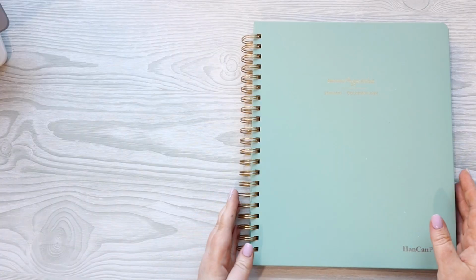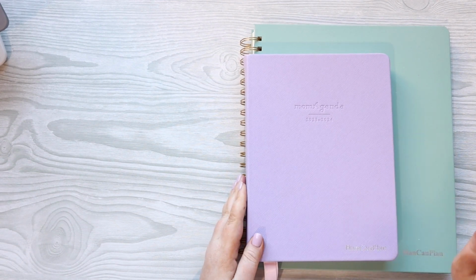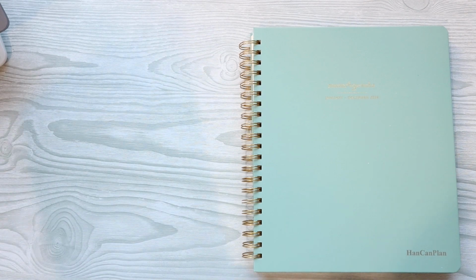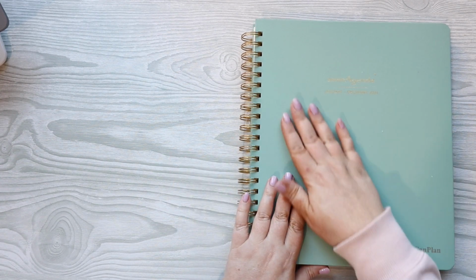I'll link it below. I had to zoom out for this one because this is quite a bit bigger, just in comparison to these ones. It's just a bigger book. Oops, there you go. Or compared to the one that's more similar to it. Just quite a bit bigger. This is the Home Office Edition MomAgenda.